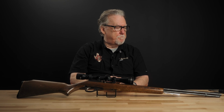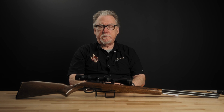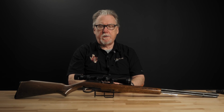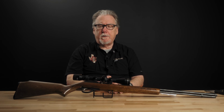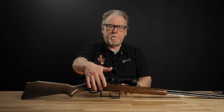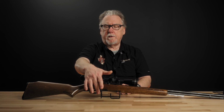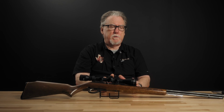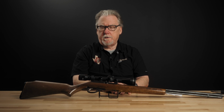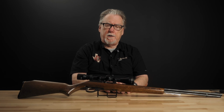But 1985 is when the action changed to accommodate a last round bolt hold open. It would have a bolt release sticking out of the bottom of the trigger guard at the bottom of the stock. So that's going to differentiate between what's called the old style and the new style in the Marlin 60 action, or any of the Marlin 22 actions.